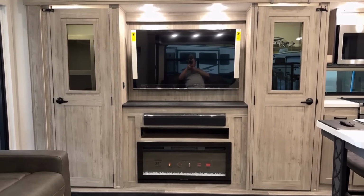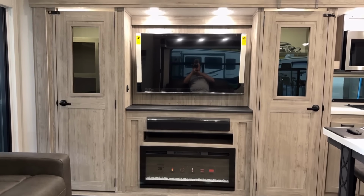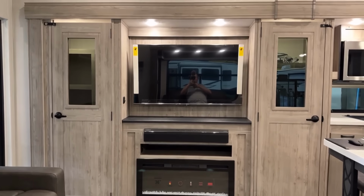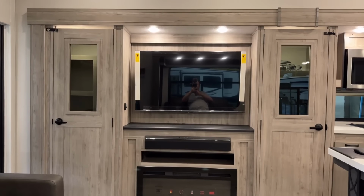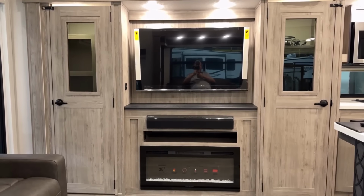What they didn't need to update is this Easy View Direct Entertainment Center with a Sir Mix-a-Lot double-up pantry on either side of that sucker. And I'm going to get you in there and get you a look at those in just a minute. But there is no neck wrecking going on here whatsoever.